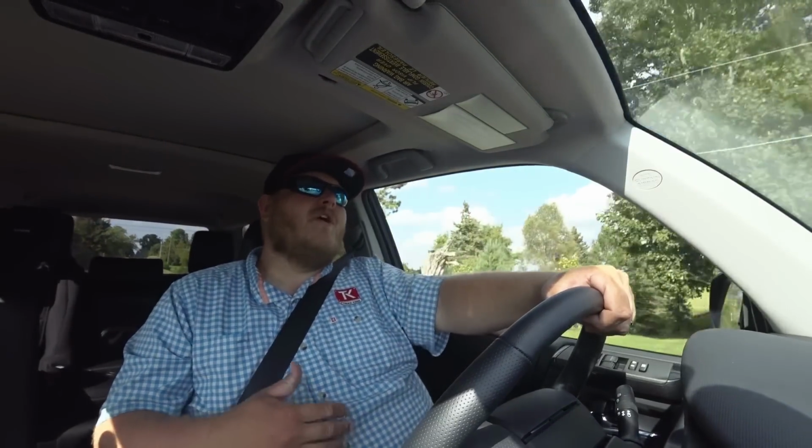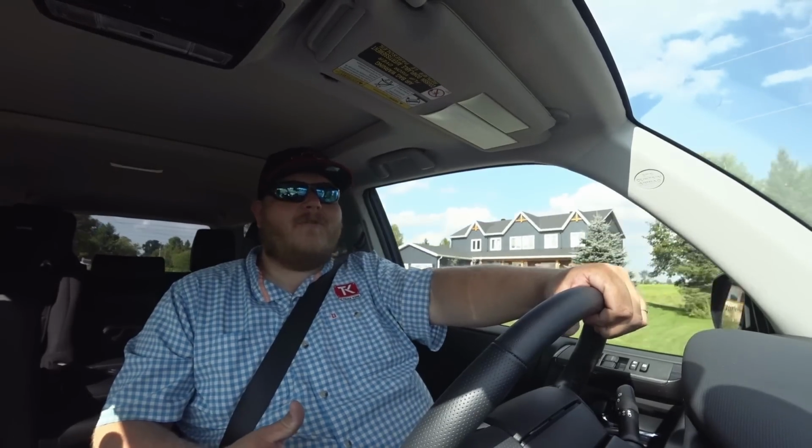And then, to be honest, I would also expect the 4Runner to get the 6-speed manual out of the Tacoma. I don't know that for sure, it's just a guess, but because the powertrains and the frames are now going to be the same, it should be simple for Toyota to bring the manual to the 4Runner, which is a pretty exciting prospect, getting a manual transmission 4Runner.